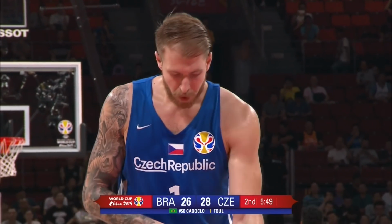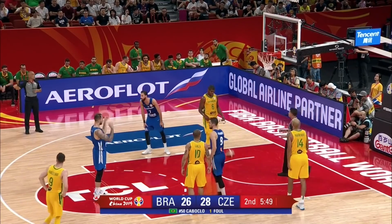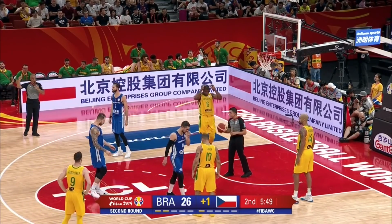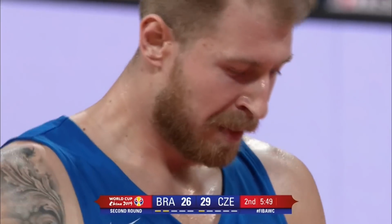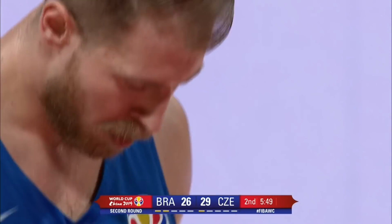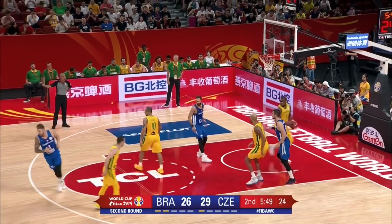Alder taking advantage of the work around the glass. 8.7 points, 5 rebounds on average in the first round. He had 16 points and 9 boards in the big win over Turkey when he was 7 of 11 from the field. Yeah, well, that was by far the standout game. Every one of those rebounds and points were vital.